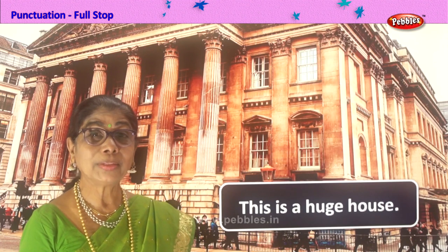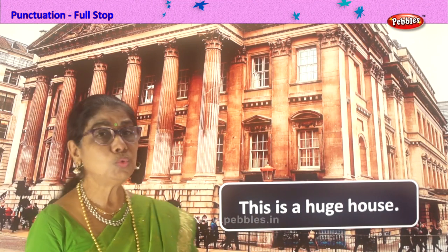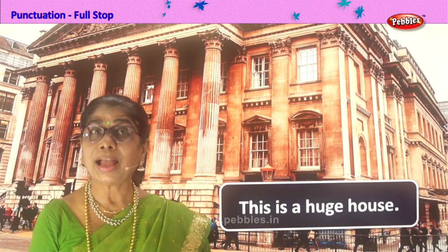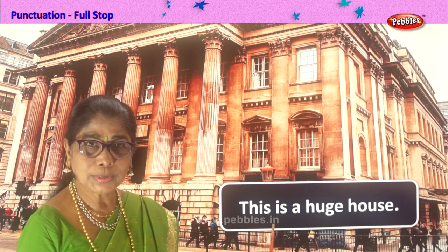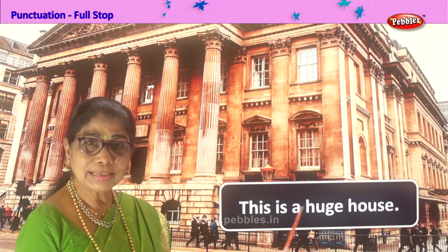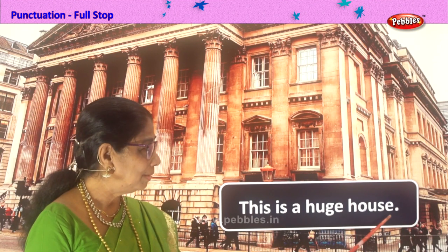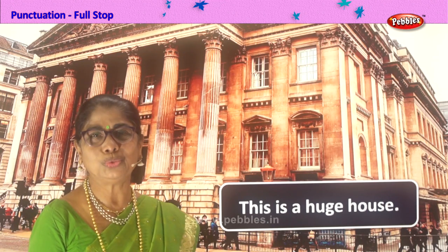And look at the beginning of the sentence and end of the sentence. What do we see here? Huge building, a house. This is a huge house. This, T capital letter, this is the first word. House is the last word, and there's a punctuation full stop at the end. The full sentence is there, begins with the capital letter, ends with the full stop, and we learn to read the sentence. This is a huge house.